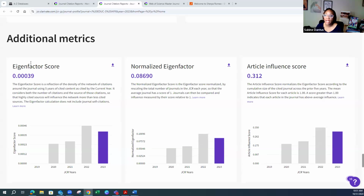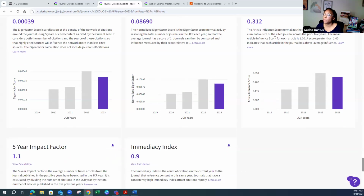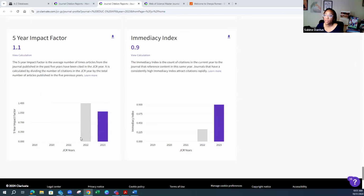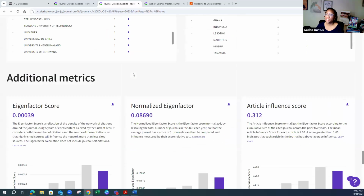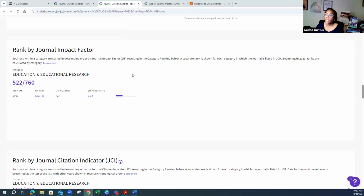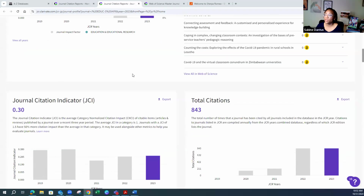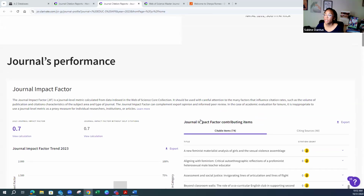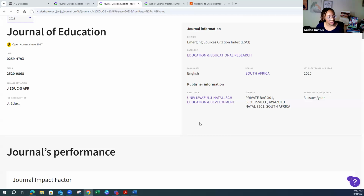And they have the Eigenfactor score, and they explain what they all are. But that's what I was talking about earlier, the 5-year impact factor. Basically, it's the average number of times that the journal has been cited by other journal articles, I mean, by other authors. So that's the entirety of that, but it's a lot of metrics, a lot of things that you can go through and get to know. And I really like using this tool, especially looking at what's been cited. That gives me an idea of where I should publish.